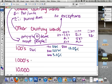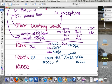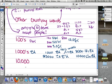A thousand is sen, and that's an S counter. So it's going to work much like you see the S counters up here. The only exceptions are 1,000, 3,000, which is new. You wouldn't expect that if you looked at the other ones. 8,000 and 10,000. 1,000 because it can be read two ways. Sen when it's at the start of a number, or isen when it's in the middle of a number. 3,000 sanzen comes into play. And then hassen and jussen. 10,000 follows everything that you would imagine. So it starts with 10,000, which is ichiman. Niman, sanman, absolutely, there are no exceptions there.